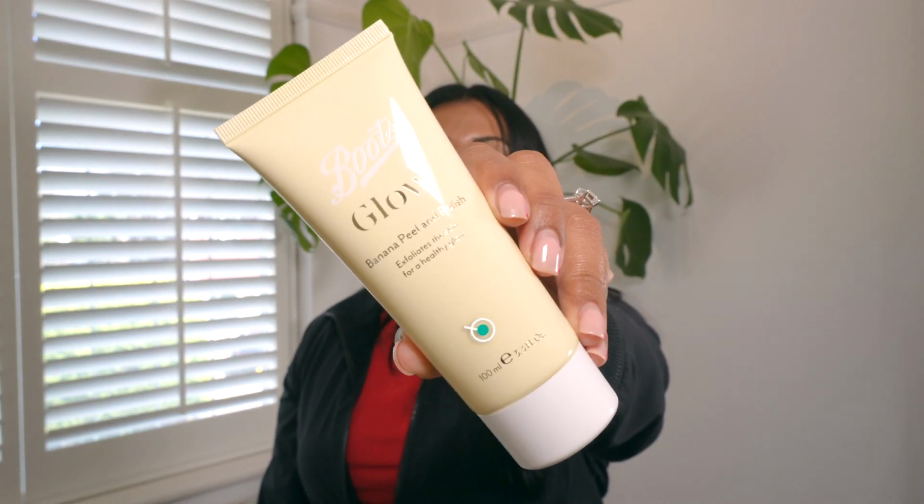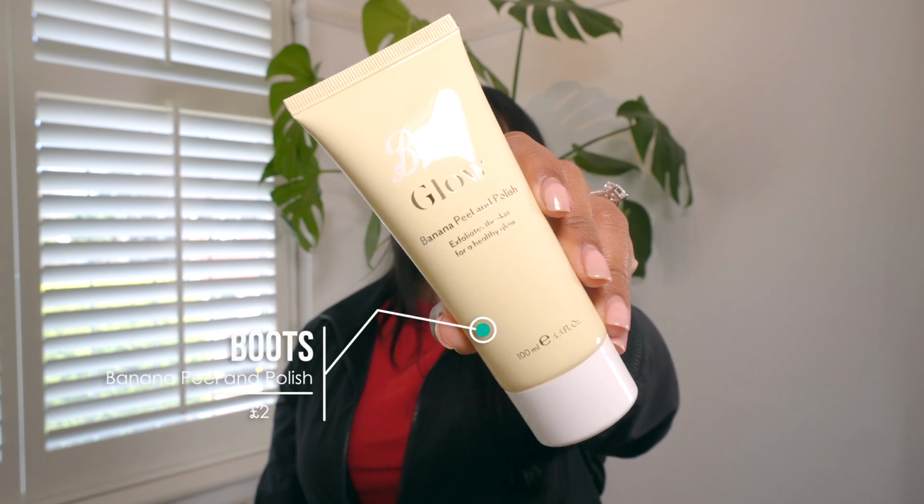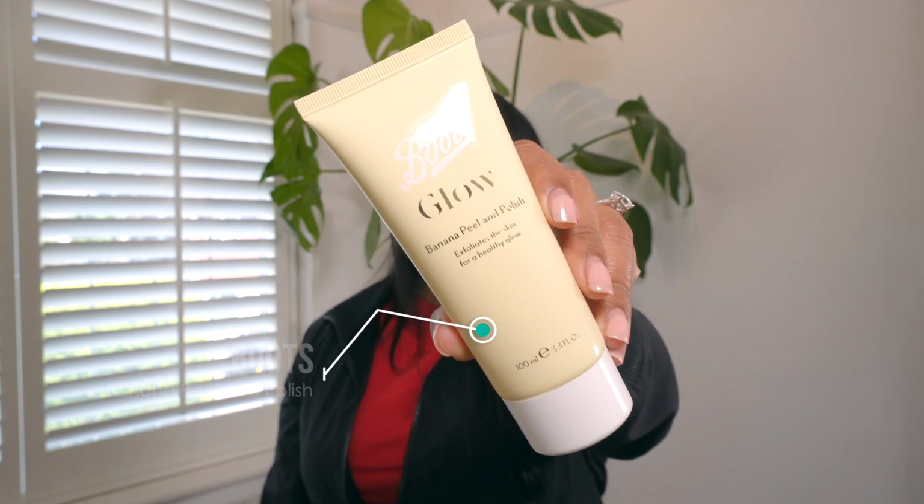The next product is another body scrub, but this one is by Boots, and this is the Boots Glow Banana Peel and Polish 100 milliliter. This is a full-size product, and this retails for £2, and this is something that exfoliates the skin and provides a healthy glow for your skin. So something to try out if you do want to try this out, and then just give yourself a good exfoliation either before you do self-tanning, or honestly before you go out tanning and after you go out tanning, just to help rub off any sun cream off your skin. I think this would be a great product to try.